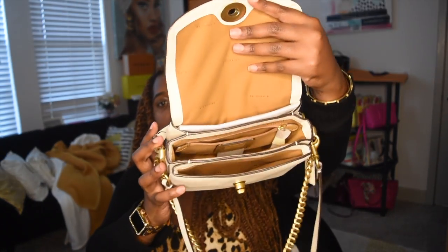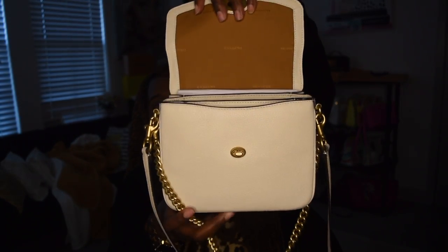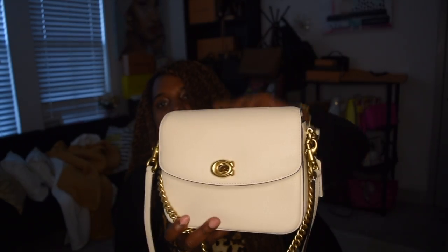So this is the Cassie 19 Coach, and it has the three straps. And like I said, I also have the black one. Before I got my Gucci Marmont, this was my only black and gold hardware bag. And y'all, I was loving this bag. I was wearing this bag all the time, and it still looks good.